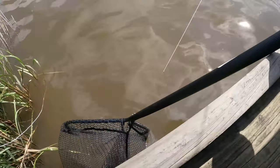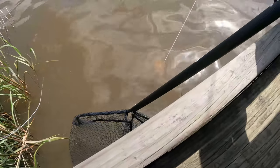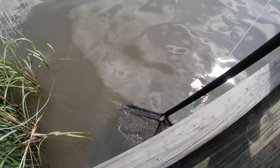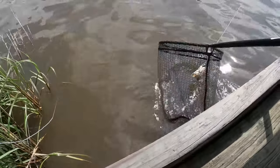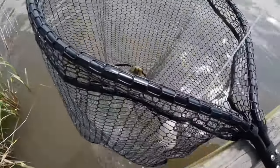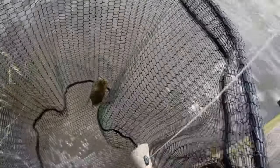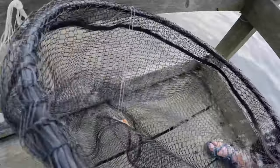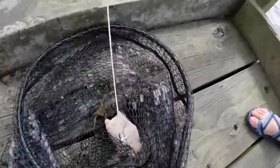Come. We got one. Oh yeah, we got a crab. That crab here, but it's too small. Our first crab, baby. Yeah, it works here. There are crabs there.